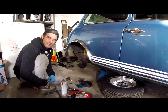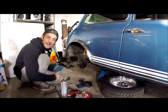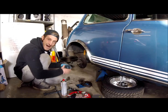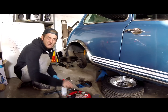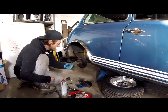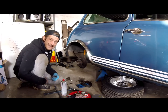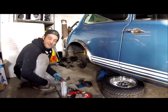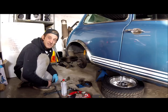Back on the rear drums again. I've got the adjuster out. I'll give it all a clean in there, and now I'm about to put it back together again. I'm going to put some copper slip on the adjuster. Doesn't look like these were being used previously, so once it's all back together I'll adjust the drums up and then I can do the handbrake adjustment.